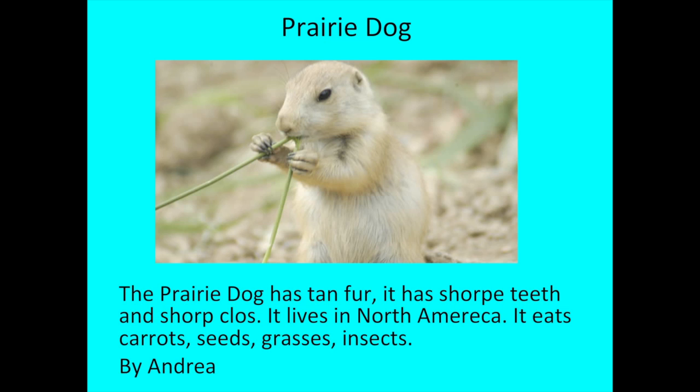My name is Andrea, and the animal I researched is the prairie dog. The prairie dog has tan fur and sharp teeth and sharp claws. It lives in North Africa. It eats carrots, seeds, grass, and insects.